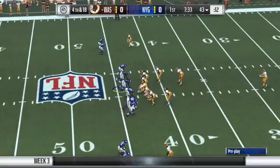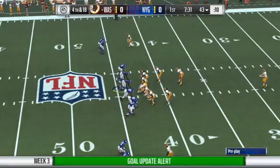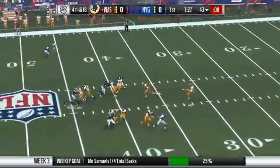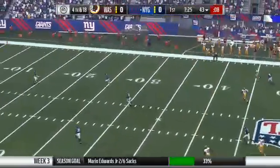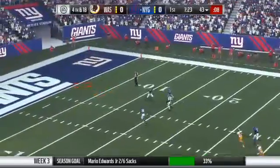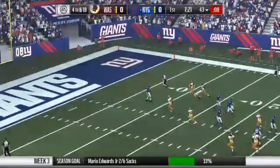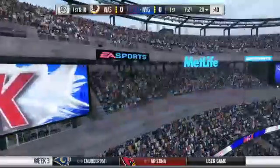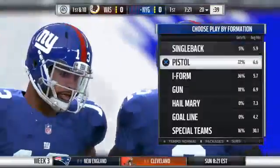2014 NFL leader as a rookie in yards per punt. Tress Way on to kick it. And he didn't quite have the backspin on that one. It hits at the 4 and continues into the end zone. It's a touchback.